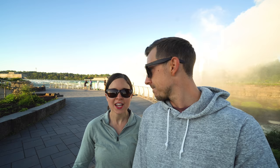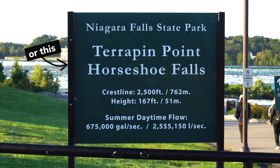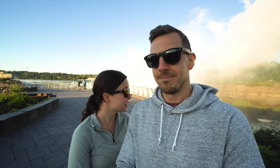And per the usual, we've read so many different numbers about its size, but one of the stats said it's 188 feet tall, and its crest line is 2,200 feet wide. Even with the mist, which is blocking part of the falls, you can just see, it's so massive.